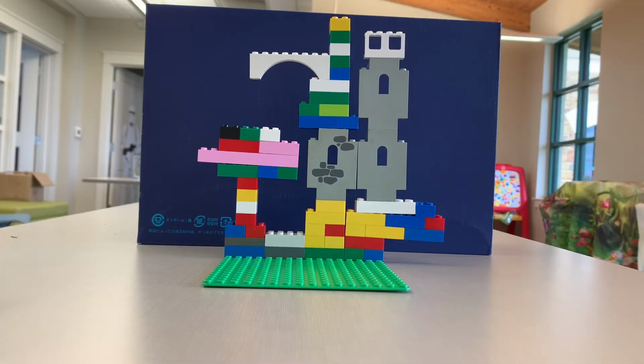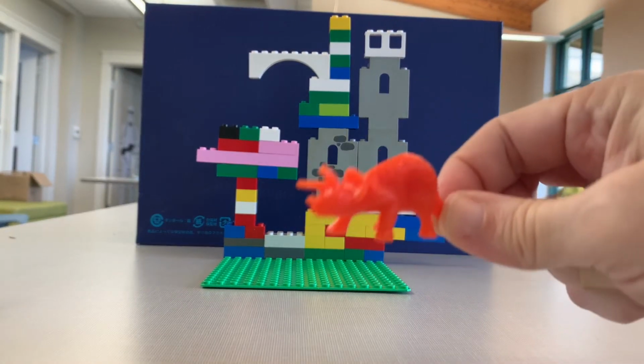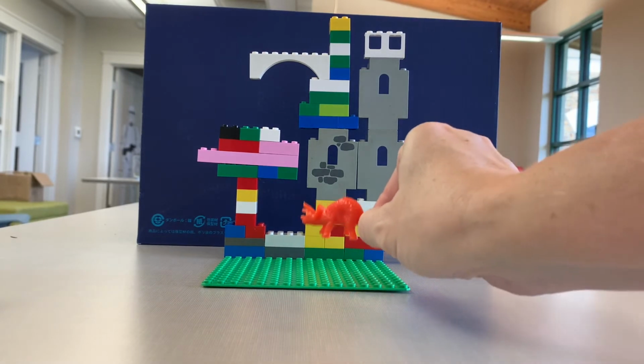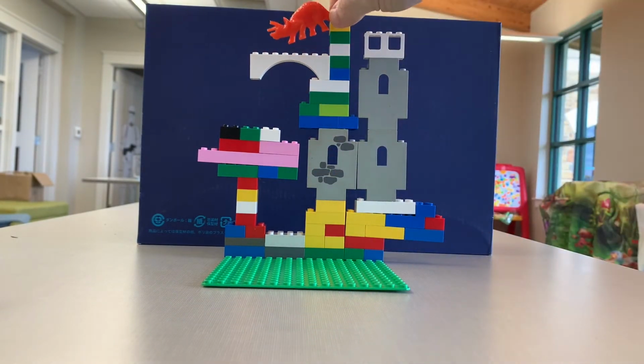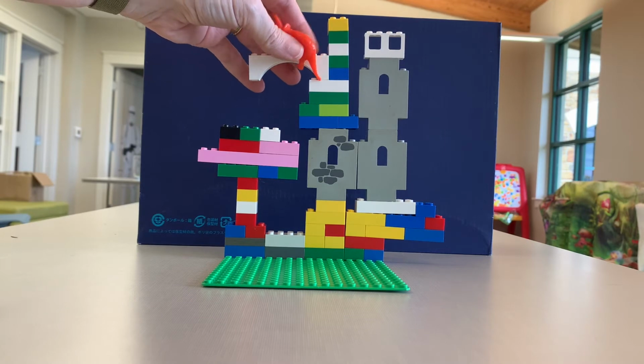I also found some more fun ways to play with my Lego toy. I couldn't find any Lego soldiers, but look what I found. Oh, hello, Mr. Triceratops. Here I go. Oh, what a beautiful castle. I'll just climb right up. I can jump. Hey. And put him up here. See if you can balance. What? Can you balance up there? Stay there.